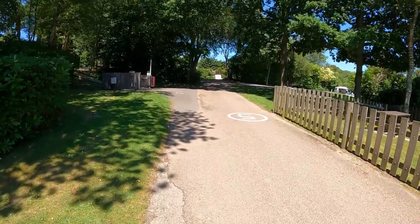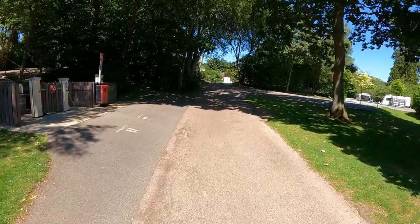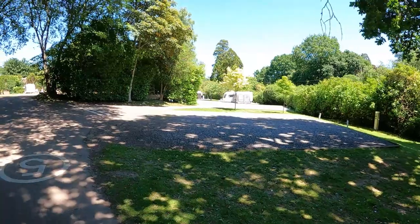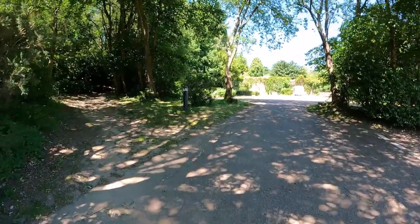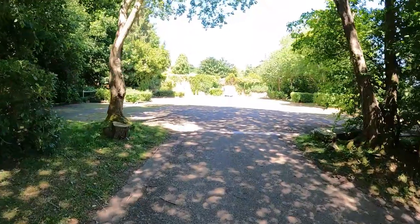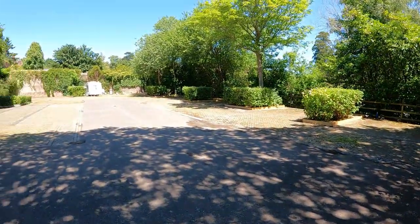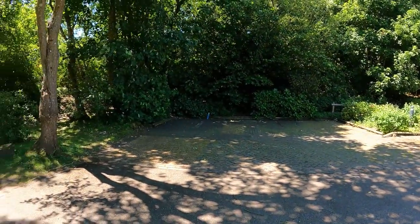So let's have a look up in this one. Just one caravan in this section. Talk about getting away from it all. Non-awning pitch. Most of these will be non-awning, I'd imagine. Yeah, lovely.